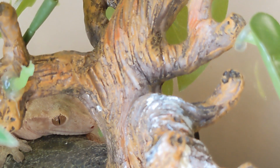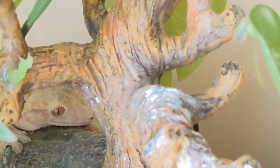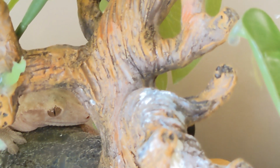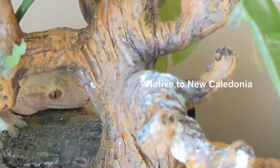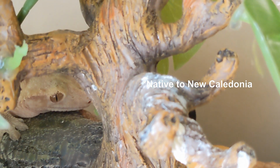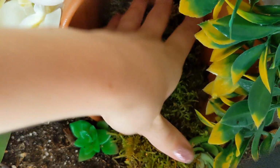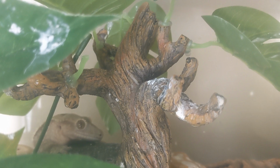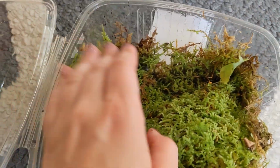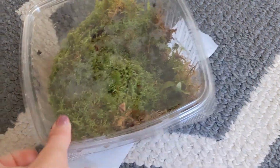Let's see if Gonzo would like some moss in his bioactive terrarium. He's my crested gecko. I've had him for like 14 or 15 years now. The care of the chameleon gecko is extremely similar to them. They come from the same location. Now, obviously, the ones I get are captive bred, but you get the drift. And then I still have a bunch left over, so I'll see if my friend that has a ton of lizards wants this. That way it doesn't go to waste.